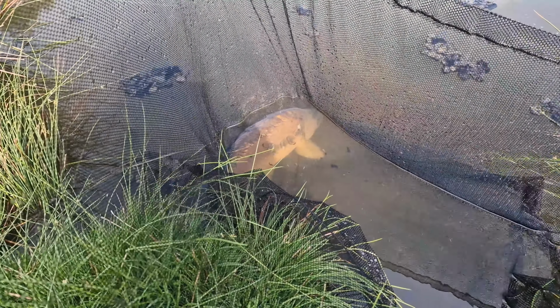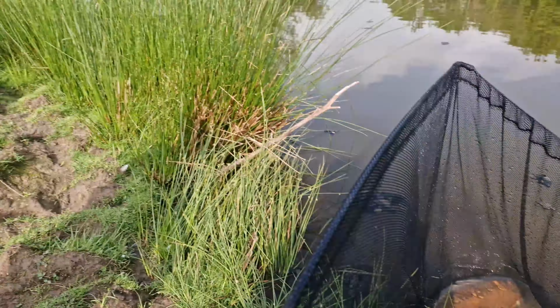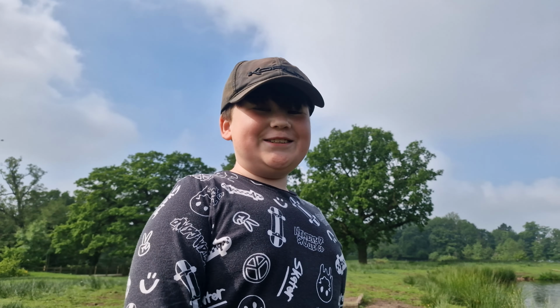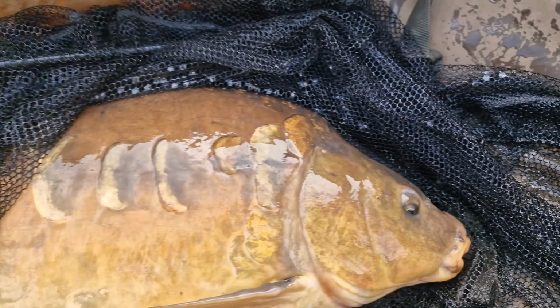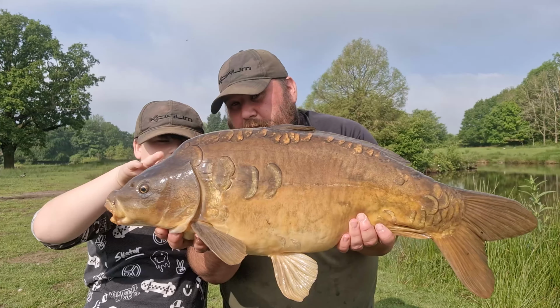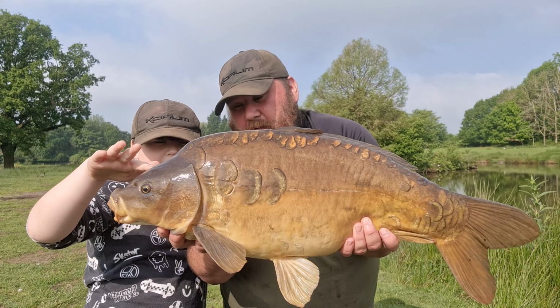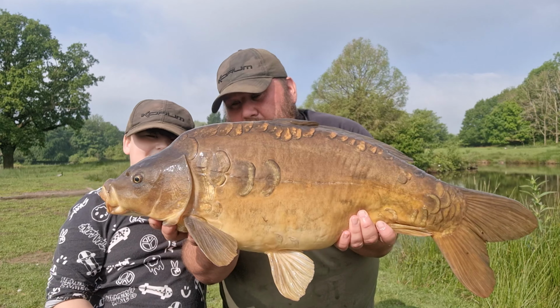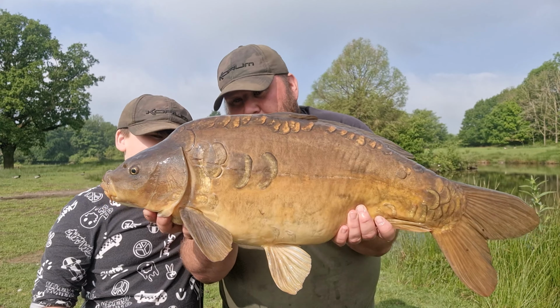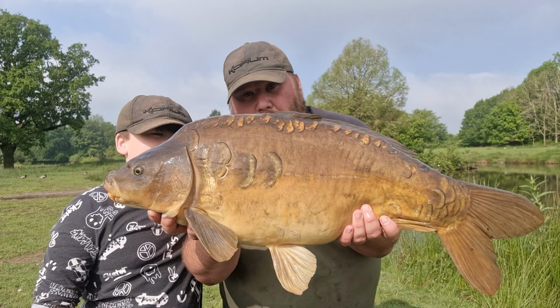And that is a beauty of a fish, or as Joshua likes to call it, absolute cheese. Like Joshy rightfully said then, an absolute cheese of a fish. And it just shows by having that opportunistic rod in the hold all, that Amiga float rod, a 3-line boilie. As soon as I seen the carp mooching, it went straight down for it.